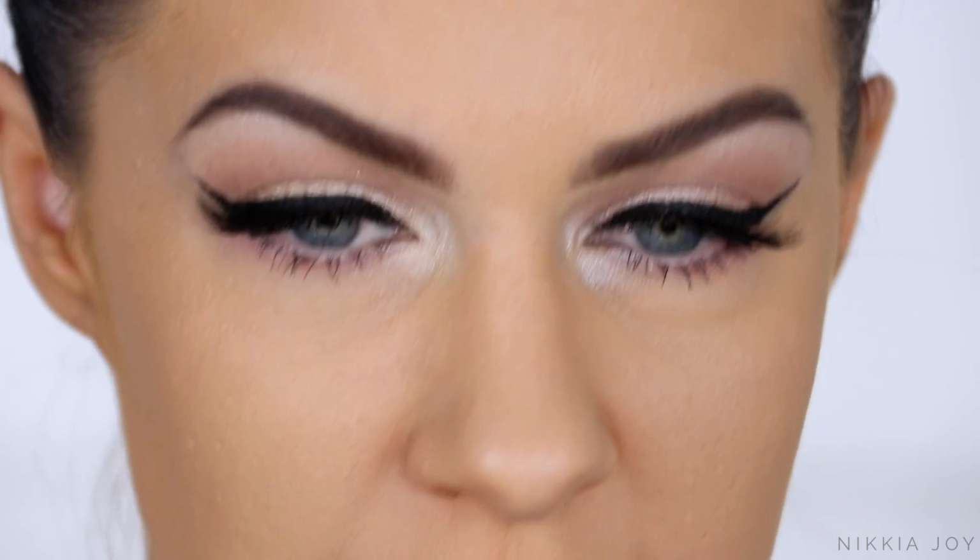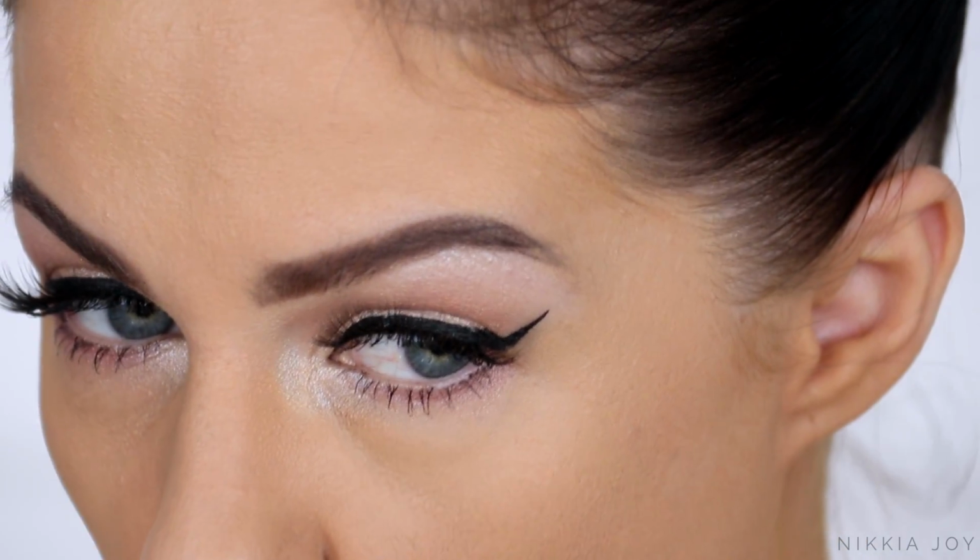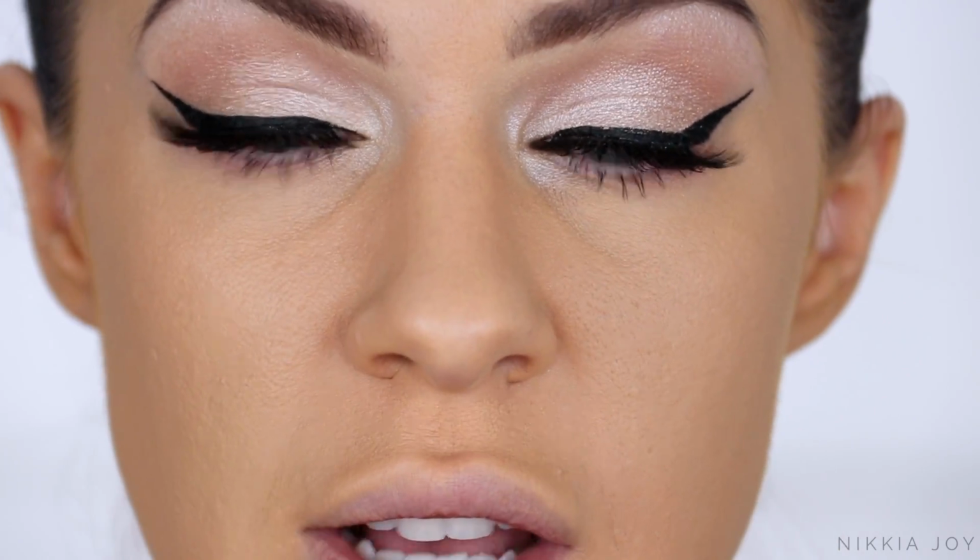So this is what my skin is looking like now. I mean, you really could not complain. It looks perfect. It looks absolutely perfect. So what I'm going to do now is go ahead and apply the rest of my makeup. I will come back and show you what it looks like, and then we're going to start wearing this bad boy all day long.